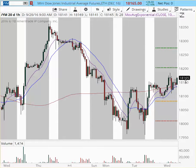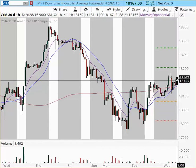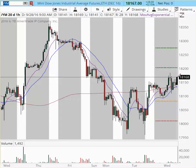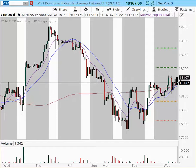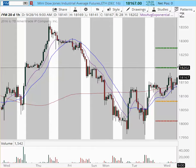Looking at a minor time frame chart, you're going to look for a support level, and you're going to give probably about 15 points to this area right here in YM at around 18,150, 18,155, and you're looking for a breakout over 18,170. 18,170 would be considered the breakout entry, and evaluate the stop. Just keep in mind that it has a very good risk to reward level.